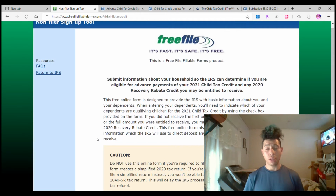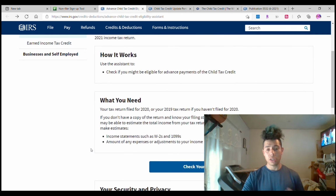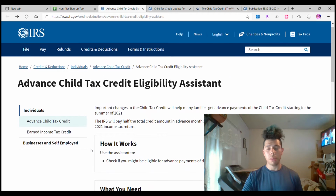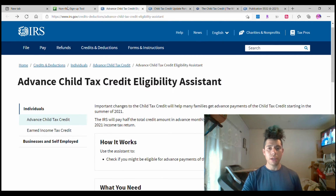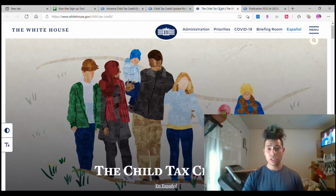Now, if you don't know how you want to calculate if you're eligible or not, they do have a tool. They do have this one right here, eligibility assistant. You can just check right here, check your eligibility, and they'll be able to help you out, right? I'm gonna make a video about this as well, so you can know, okay? So again, if you need any other questions, you can always check this website right here.